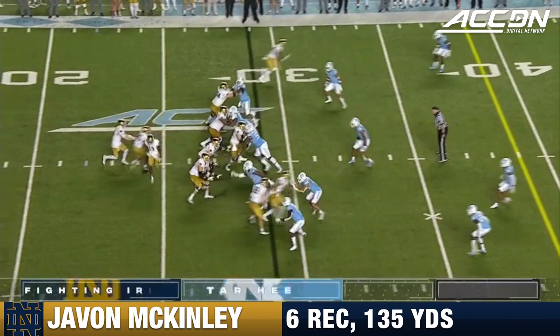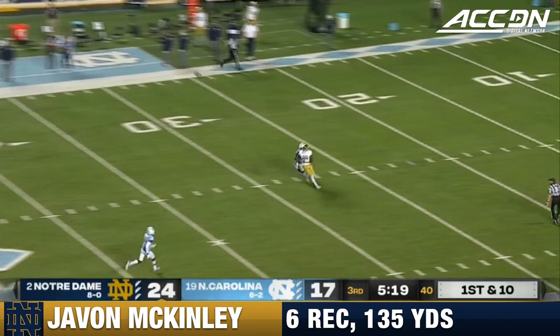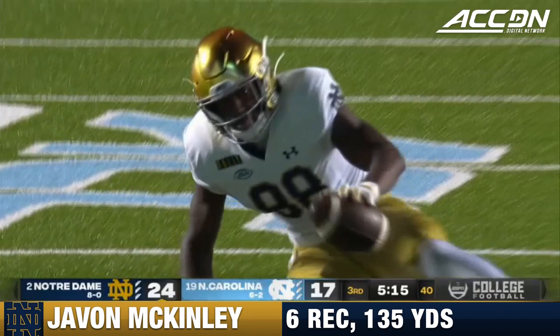Book looking to throw on first down. Took a peek downfield, and now he will launch for McKinley, who's got it. And he's dragged down inside the 20 by Kyler McMichael.